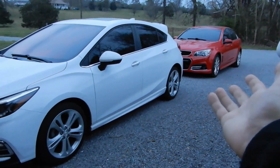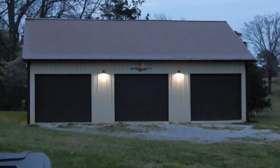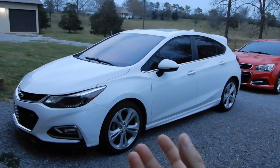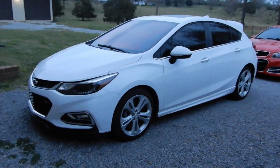I am a Chevy family, as you can tell. I have a 2014 SS, and if you look at my garage, there's a Chevy bow tie right there. I didn't really want to stay in the Chevy family, but it just kind of made sense. But yeah, I've got a Cruze.